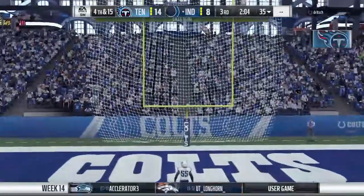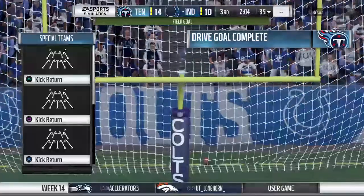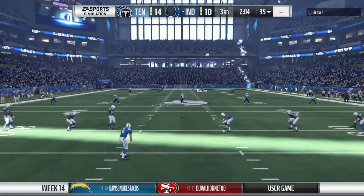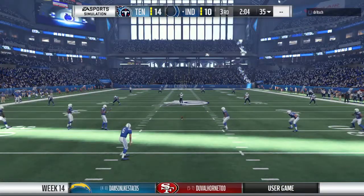And the 10-year vet knocks it through the goalpost. And they'll cut the lead back down to 4 now at 14-10. So after the pick, they can't capitalize for 6, but they do get 3.